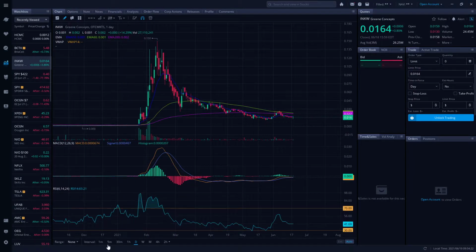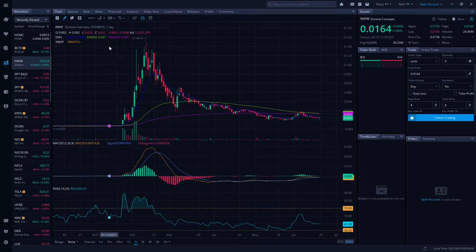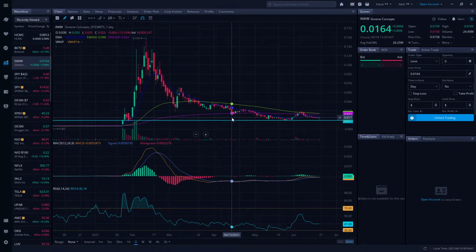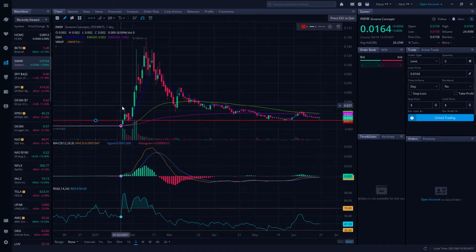So let's talk about this, this is a 1 year, year to date, 1 day chart. The first thing we're going to do is test our bottom support, all the way low at 0.01. I'm going to have it always in red, which means this is our support level. So this will be our new support level, and then moving forward, we will test the new resistance at 0.012.